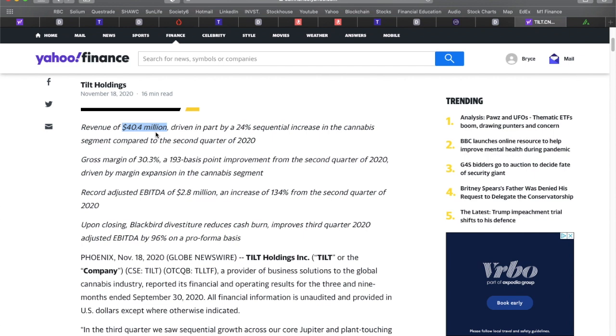Now, if we think about that on an annualized basis, that's $160 million. And if we convert that to Canadian currency at, say, a 1.3% exchange rate, that's 208 million. So their market cap is 250 million, and they're generating, say, 208 million in operating income or revenue each year. So they're trading just over 1 times sales, which is absolutely insane for this type of industry, and really any company, to be honest.